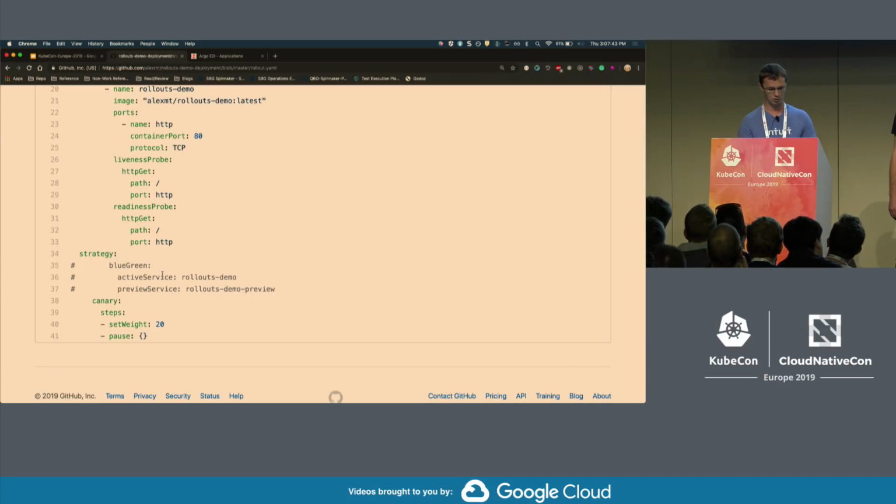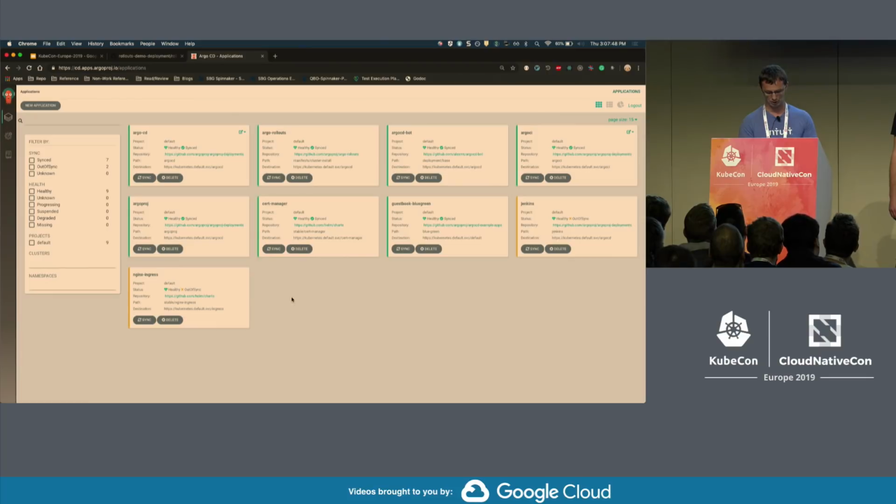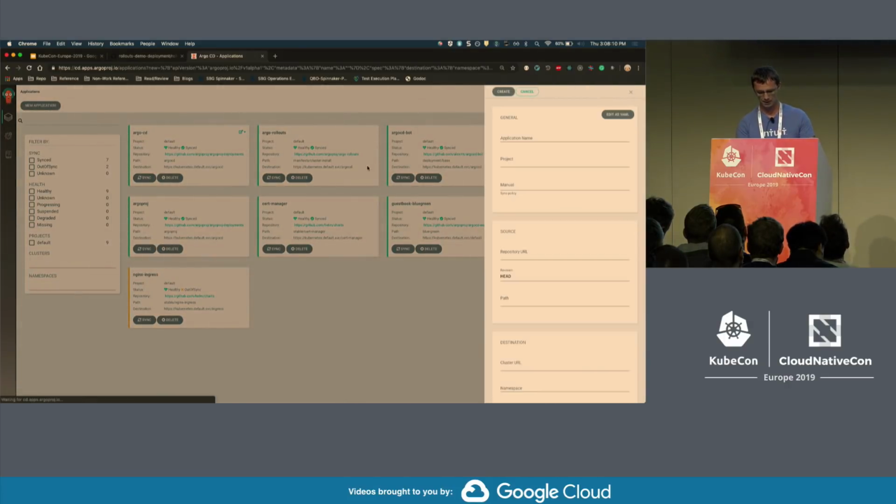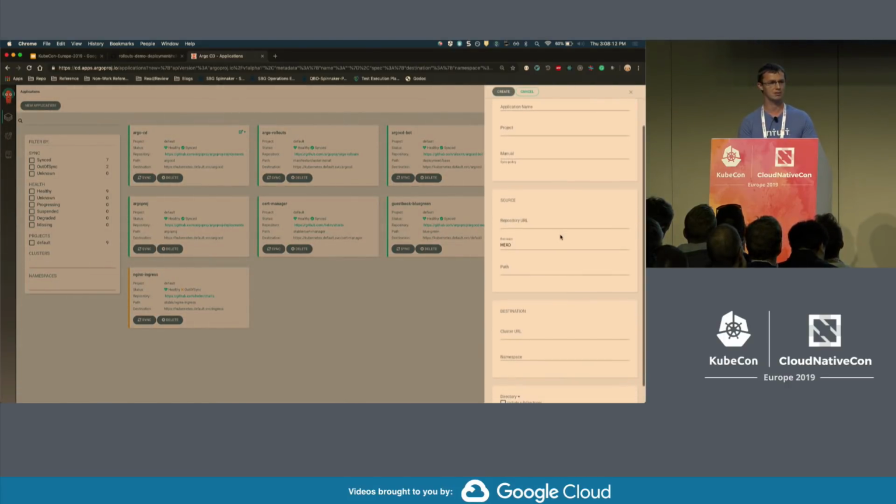Now we're just ready to deploy the application. And to do that, I'm going to use Argo CD. Since Intuit uses Argo CD for GitOps deployment, this is our tool of choice to do GitOps. So this particular instance has applications. I will explain later exactly what an application is. And actually, I'm just going to create a new one right now. And to create an application, I have to tell Argo CD two main pieces of information.